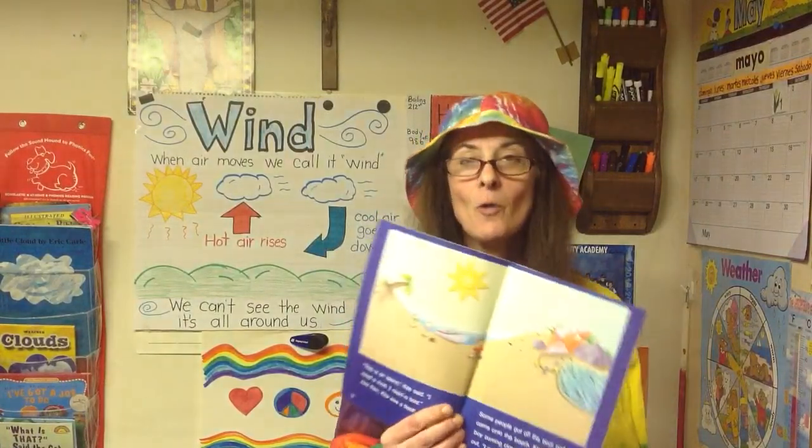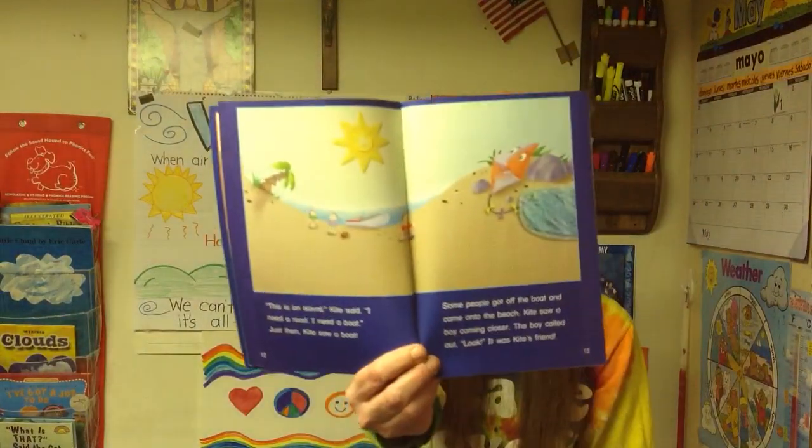This is an island, Kite said. I need a road. I need a boat. And just then, Kite saw a boat. Some people got off the boat and came onto the beach. Kite saw a boy coming closer. And the boy called out, "Look, look!" It was Kite's friend. It's the owner. He went and looked for him.